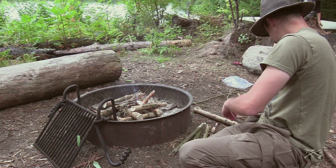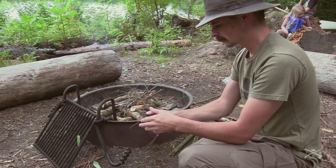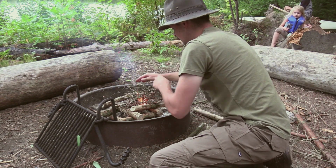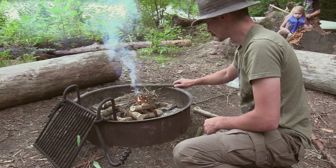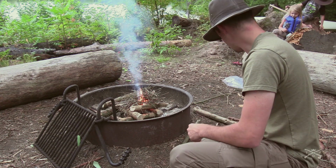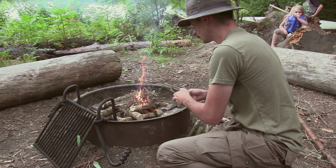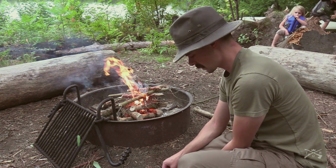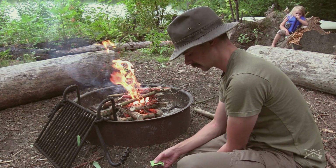There we go. Really like using these tiny little pine branches, the really little ones that grow the needles on them, because they burn really quick and they're usually pretty dry, especially if they're still on the tree and they're dead and you just break them off. So we'll let that burn nice and hot, get some of them big logs caught fire, and we should be good to go for tonight.